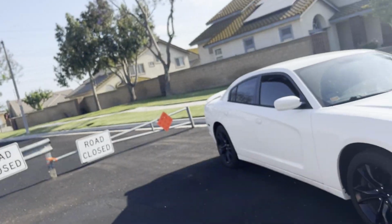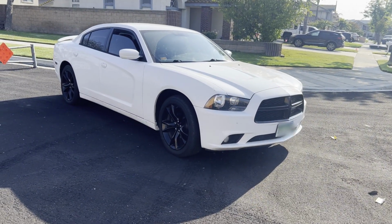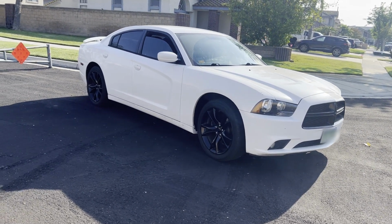I was originally going to look at like Camrys and stuff, but as you guys know, every car is expensive now. Inflation and the car market's still kind of also inflated. Even if the prices are leveling off, they're still not cheap. So with that being said, here is my new to me 2013 Dodge Charger.